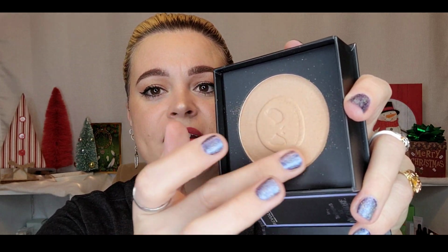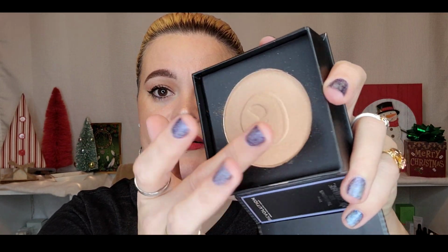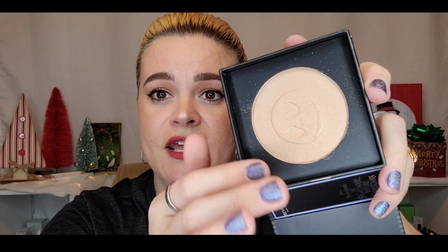It's another one that's very loose. As you can see, I'm barely touching it and you can see it's just kind of flying away everywhere. It's still pretty. I love the shade. I'm going to hold on to it. But for me, you guys know staying power is everything in my cosmetics. I want to do my makeup, you guys, and then not have to look back in the mirror. Basically, I'm just a lazy bitch.